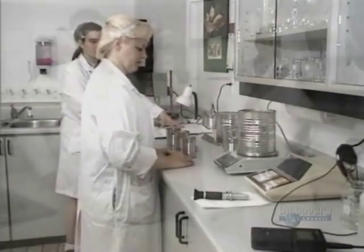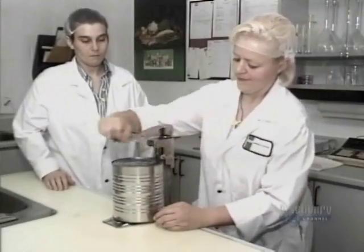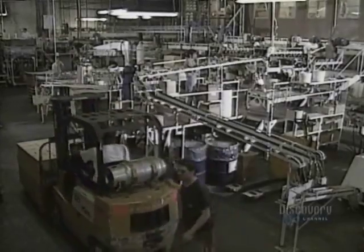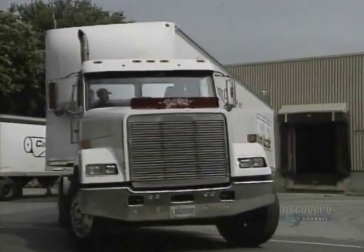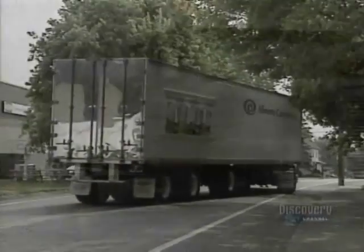Now they taste samples of the product to determine that it conforms to quality standards. Cans are labeled as customers' orders are filled. In this facility, they produce an amazing total of 43 million cans of corn.